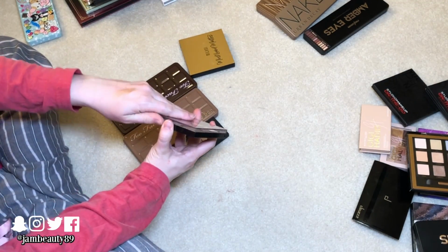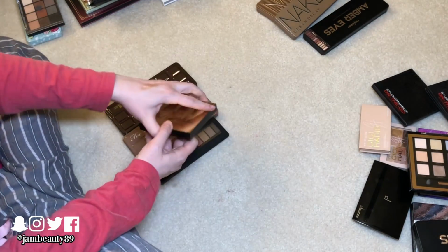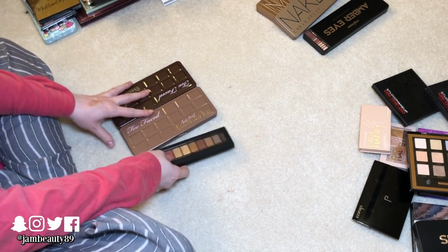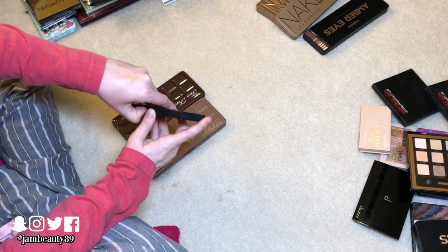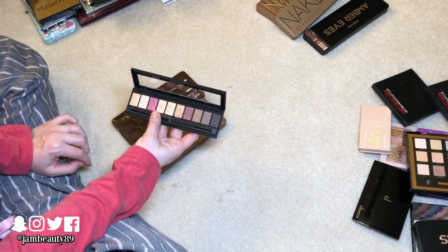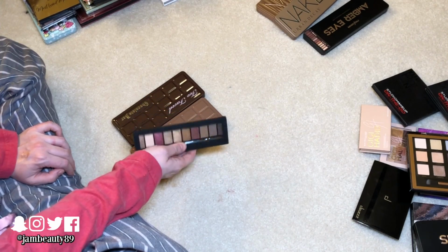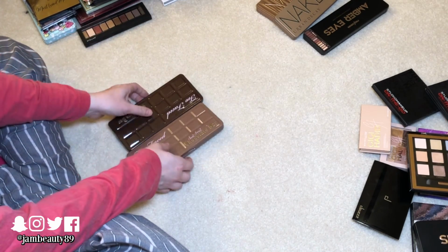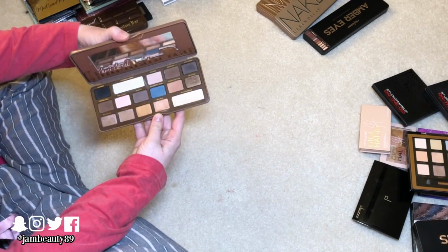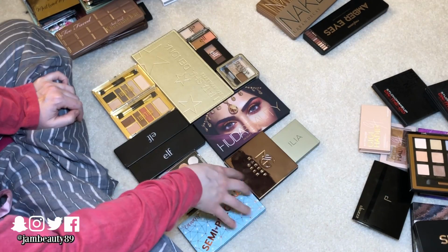This Viseart palette, I'm definitely going to keep. I love that. The other Milani Most Loved Mattes palette, I love. Keep. This Stellar palette, it is nice. I should use it some more. I don't really know my feelings on it, and it's a newer brand, so I should use it some more before I decide. I love the regular chocolate bar palette, and the semi-sweet I actually really like a lot too. So keep.